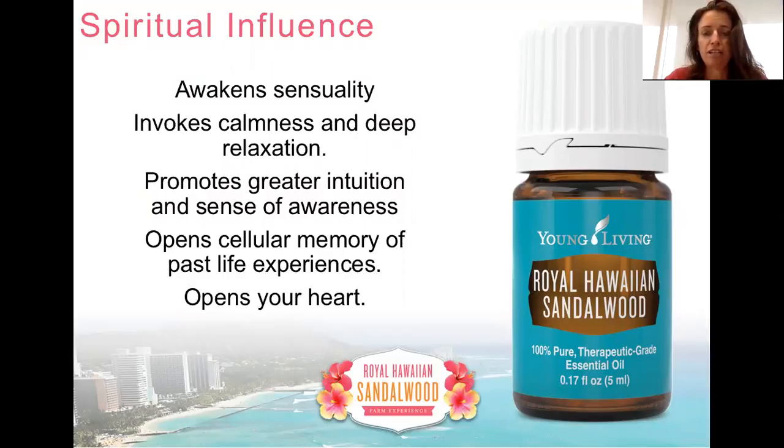So for those who are interested in the spiritual aspect of this oil, we've touched on it being used in religious ceremonies, and the reason for that is that it has these beautiful benefits of awakening sensuality.